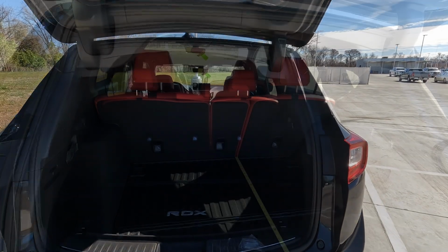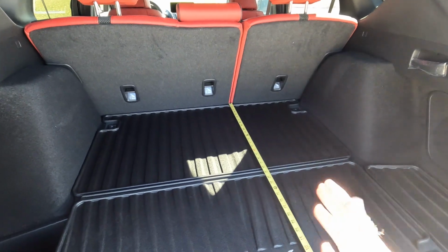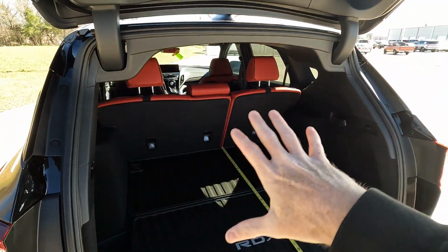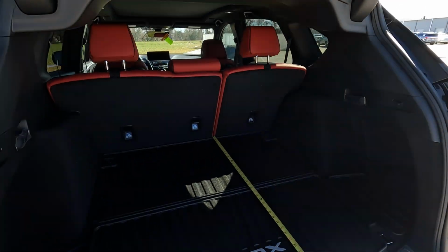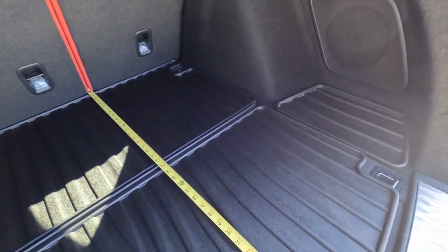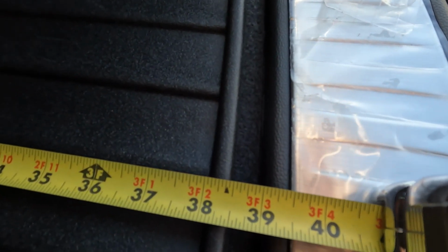And now that I can actually lay the tape measure down and don't have to have one hand to hold it or both hands to hold it, that's why I couldn't hold it up in this area. Kind of hard to do one-handed, but right here we can show you that with the rear seats in their upright position, you're looking at a cargo length without tongue twisting of 39 inches.